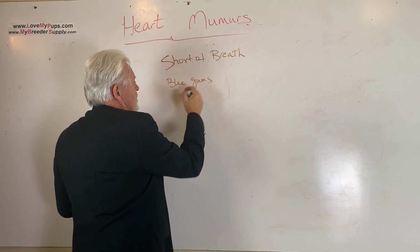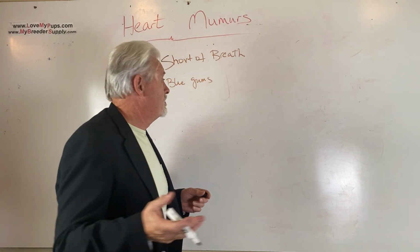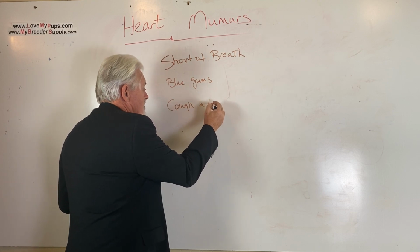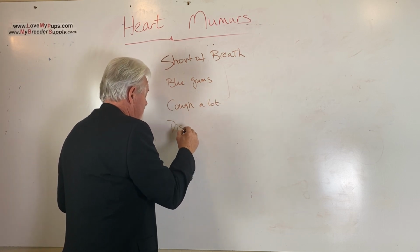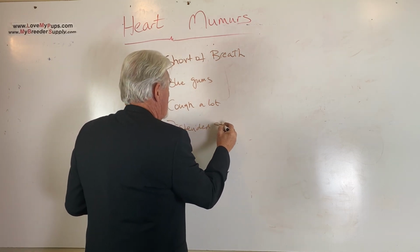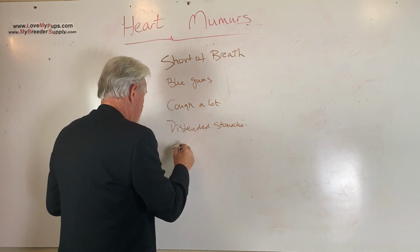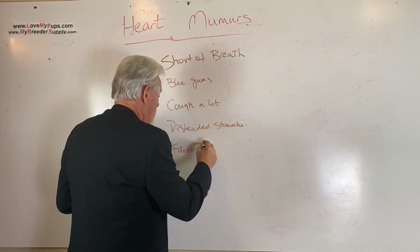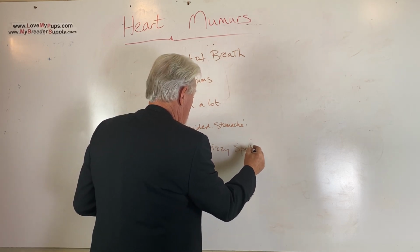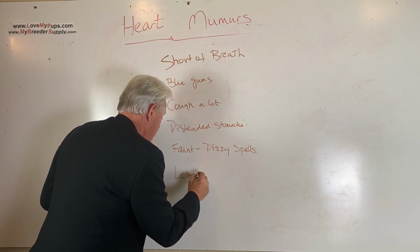And this is true of all dogs, whether they're puppies or older dogs. It may have blue gums, a sign that it's not getting oxygenated properly. It may cough a lot. Another sign: it may have a distended stomach. It may faint or have what seem to be dizzy spells. It may just be a lethargic dog, general lethargy.